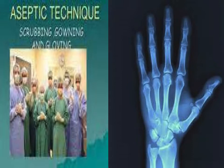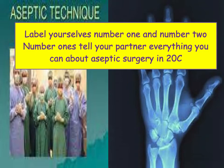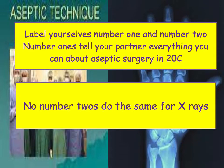So let's start by thinking about surgery. Of course, surgery is going to be really important in the First World War. So, can you think of everything you already know about aseptic surgery in the 20th century? Can you also think about everything you currently know about X-rays?